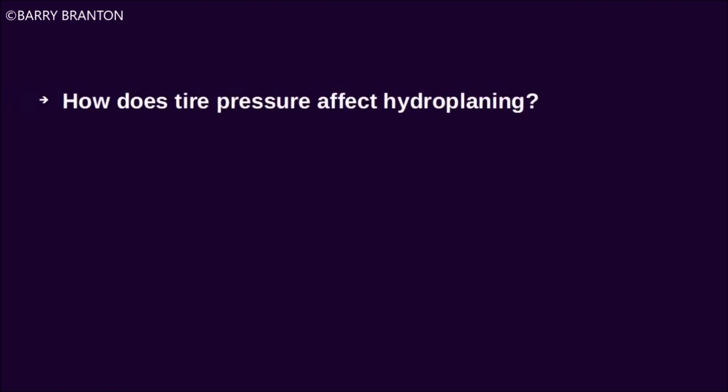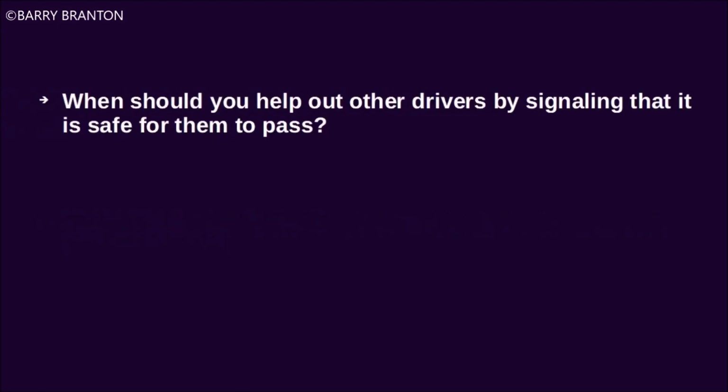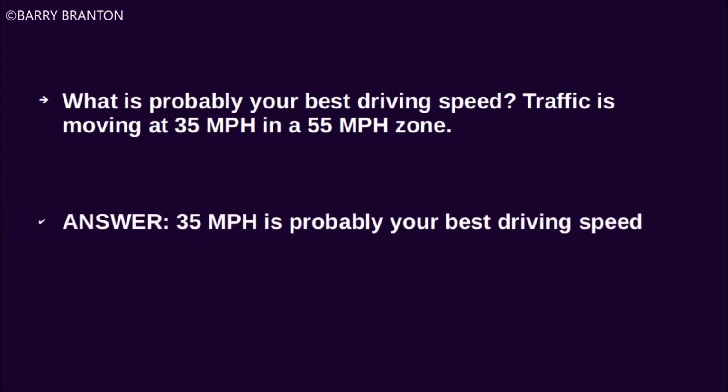How does tire pressure affect hydroplaning? Hydroplaning is more likely to occur when tire pressure is low. When should you help out other drivers by signaling that it is safe for them to pass? Never signal to let others know it is safe to pass. What is probably your best driving speed? Traffic is moving at 35 miles per hour in a 55 mile per hour zone. 35 miles per hour is probably your best driving speed.